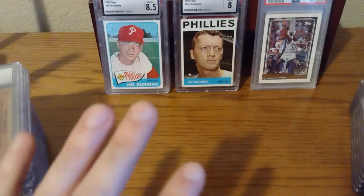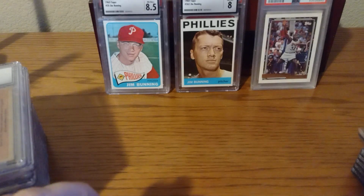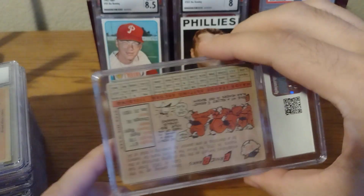I don't even like the League Leaders cards. I like the solo cards. The Roger Maris, that one I really like. And I actually had the Willie Mays, the Catch, the Topps one. And I sold that and I'm upset at myself. I've got to get that one again.